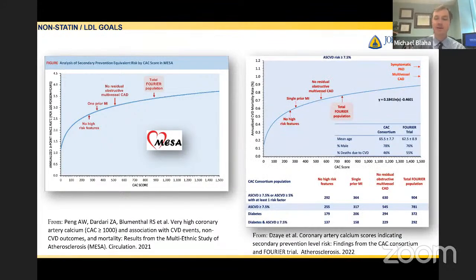This is data on the right showing a more detailed analysis of this data. This was published just recently. You can look on the right, showing what calcium score exactly equates to particular risk groups within the FOURIER trial, whether you have diabetes or not, for example. And these scores we see routinely in clinical practice, scores of 300 to 600 or so. These are giving you risk equivalent to certain lower risk subgroups in secondary prevention clinical trials. So it really raises the question, should we be reserving our most aggressive lipid lowering therapies just for those patients in secondary prevention? Or should we be attacking advanced subclinical atherosclerosis with a similar intensity that we do in our secondary prevention guidelines?